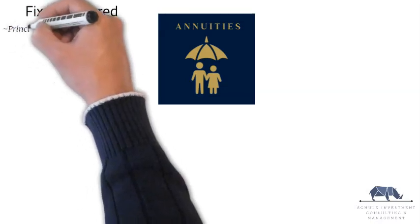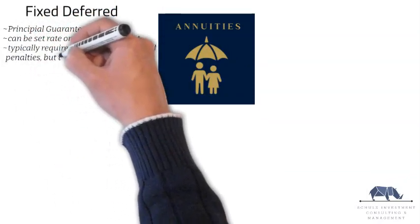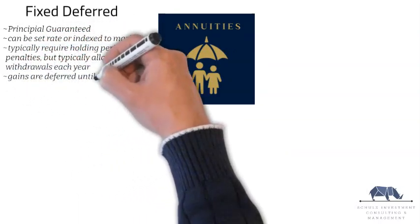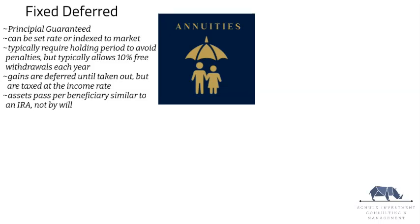A fixed deferred annuity is principal guaranteed by an insurance company that is further backed up by a state. The rate of interest it pays can be set or indexed to a market. Once you buy into an annuity, it will usually require an initial holding period to avoid selling penalties, but it's also typical for an annuity to allow a little principal out each year for free if you wish. Any income received is deferred until taken out, and these assets are passed by beneficiary, not by will.